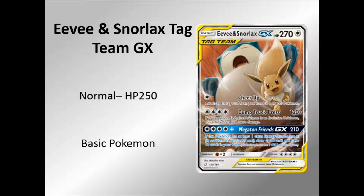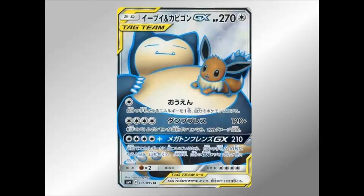But speaking of the card artworks, let's have a little look at them quickly. So the full art looks pretty interesting, I have to say. Again, Snorlax on the floor there. Looks as if he's possibly waving there. Eevee lying on the belly. That is just so cool. Very, very nice indeed. Looks awesome.